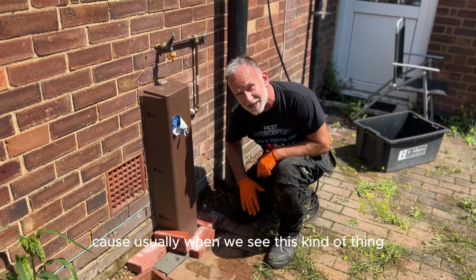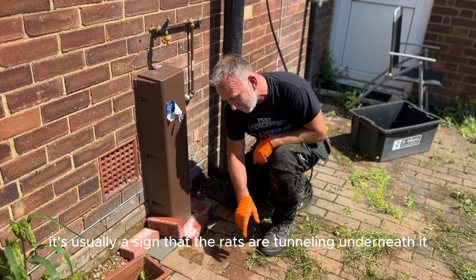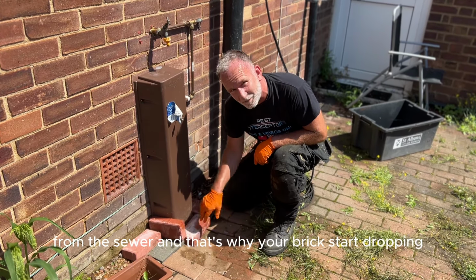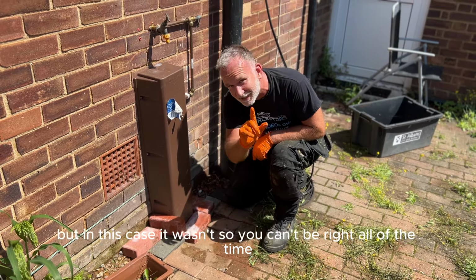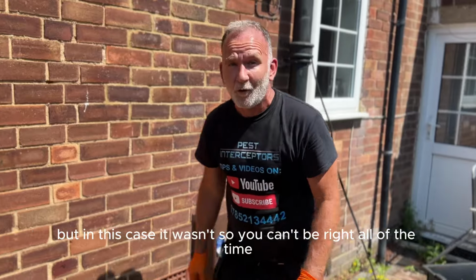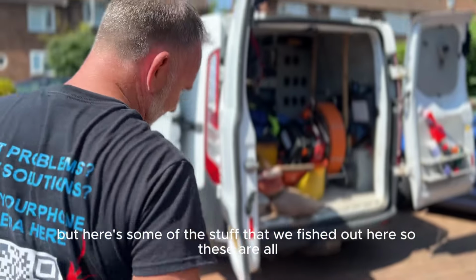Because usually when we see this kind of thing, it's usually a sign that the rats are tunneling underneath it from the sewer, and that's why your bricks start dropping. But in this case, it wasn't. So you can't be right all of the time. Most of the time you can, but here's some of the stuff that we fished out of here.